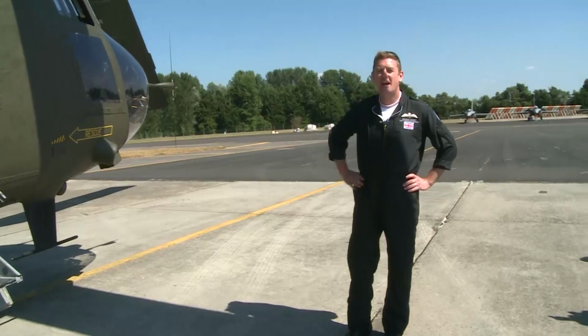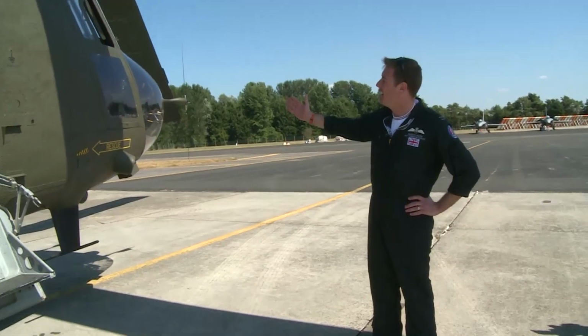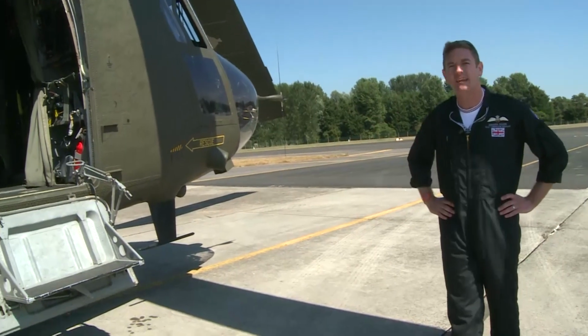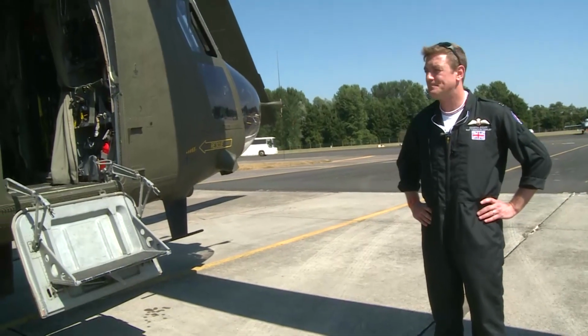So as we said, this is the Mark II Chinook. We normally operate this with a crew of 4, so we'd have a co-pilot and a pilot in the cockpit, and then 2 crewmen operating down the back. But for the purposes of the display you'll see this weekend, we'll just have a single crewman on.